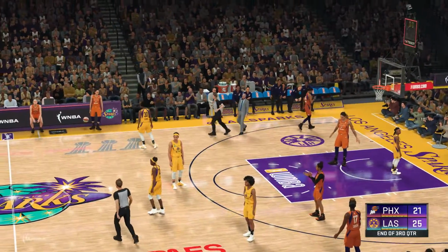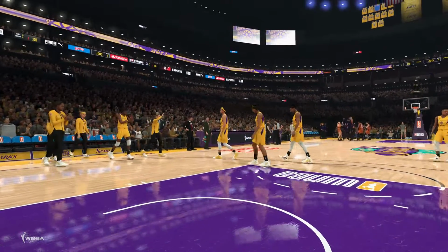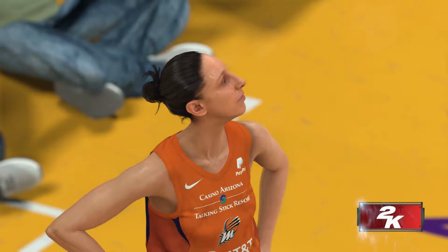And we've reached the end of the third. The Sparks on top, up by 4. And after a quick break, we're coming right back with the start of the fourth quarter.